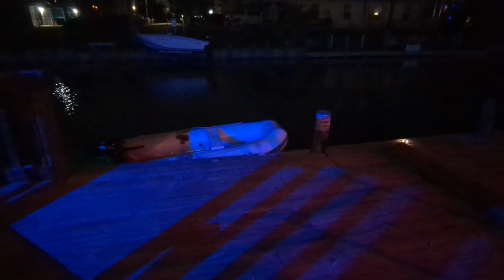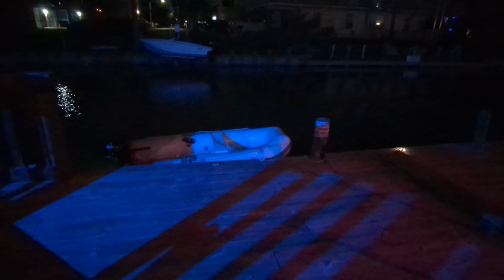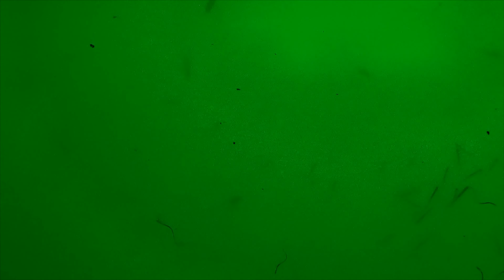First trip anywhere on the dinghy, we went to the local tiki bar. Yeah! It's awesome that when we leave here today, we're leaving by boat. It's like a bunch of tiny eels in the water. It has a hard time focusing on the water, and you don't get a clear shot unless they're really close.